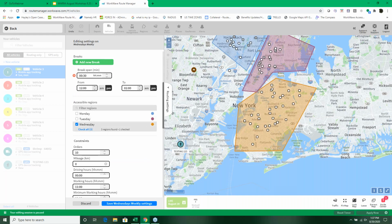And once we're at regions, we're going to uncheck everything except for the Wednesday one. That way, when the calendar falls on a Wednesday, you're allowed to serve all of the orders in the Wednesday zone, but obviously not on other days. So we uncheck that, and by default, perfect. Thank you, Haley. And then we're going to save, or maybe it would be a good chance to talk about tags as well, Haley, or what do you think?